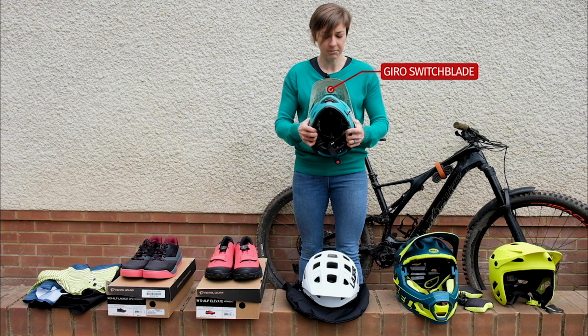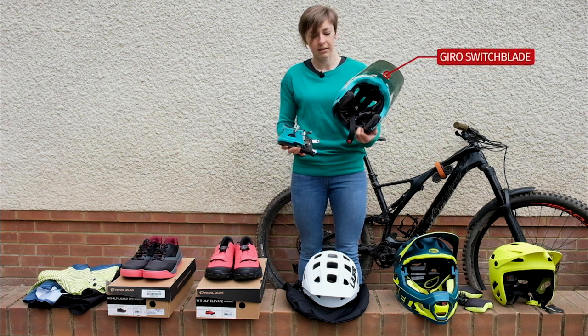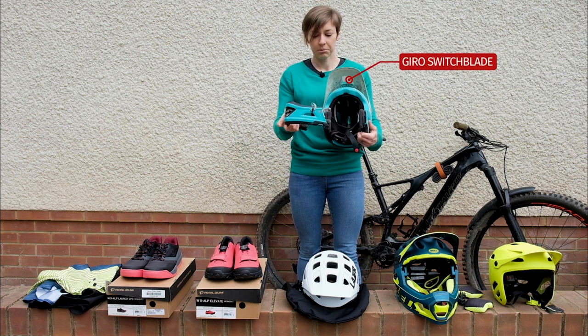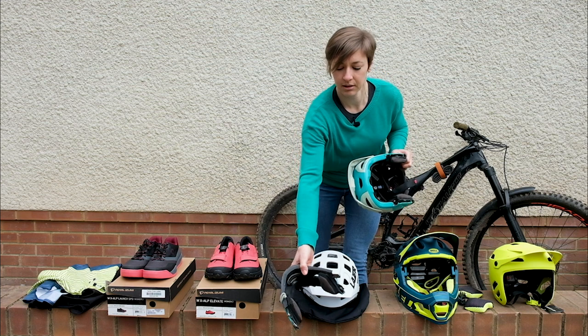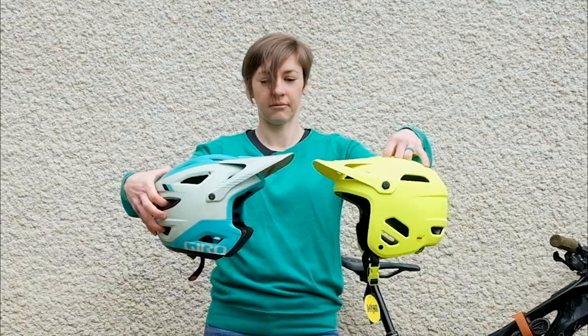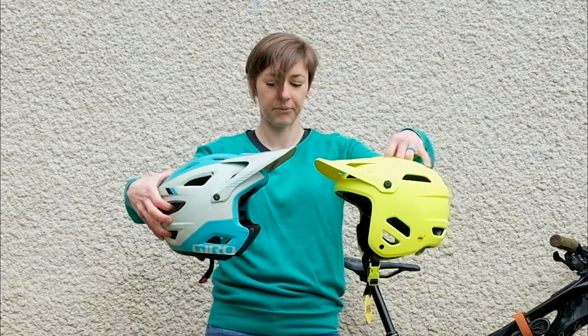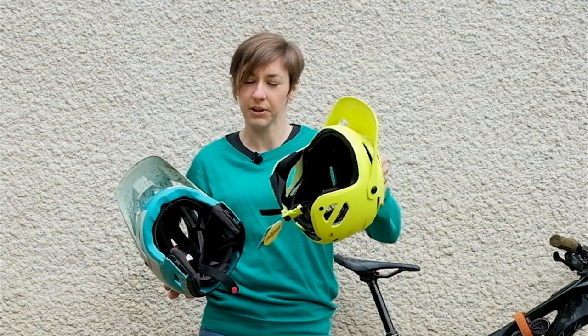And it just gives you a little bit more confidence, a little bit more security when you're riding really gnarly trails. And it's downhill certified too, so you can be pretty sure that this is pretty strong and it's gonna save your face. So, chin bar down. These don't look too dissimilar, do they? So the Switchblade just has what I would call a normal MIPS layer. It doesn't have this sort of ball and socket MIPS layer.